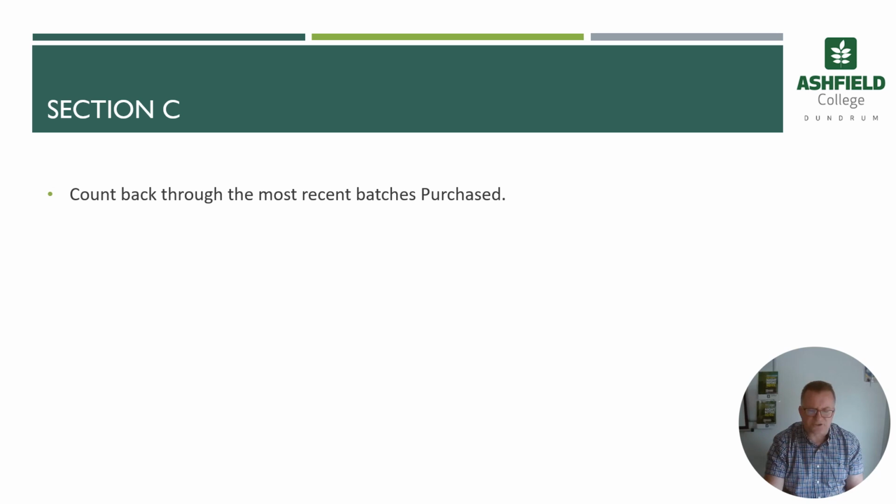And you count back through the most recent batches purchased. So first in, first out means you might have a batch or two batches. The most recent batches mightn't even be opened. And remember, although 4 batches or 3 batches in the exam were purchased for different prices. So when you're counting back to get your closing stock, remember, it's likely you'll have 3 different purchase prices to use. But again, if it's the question you've seen before, it's a nice and handy one.